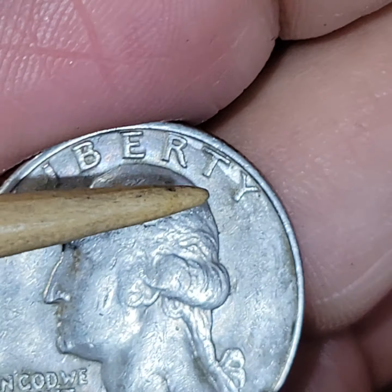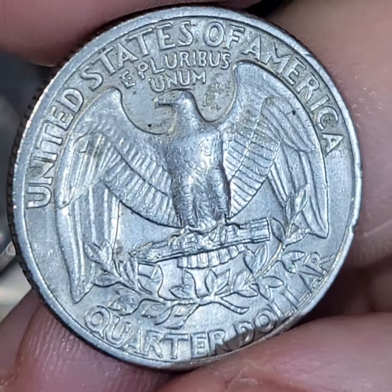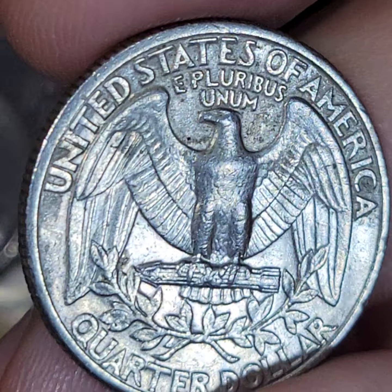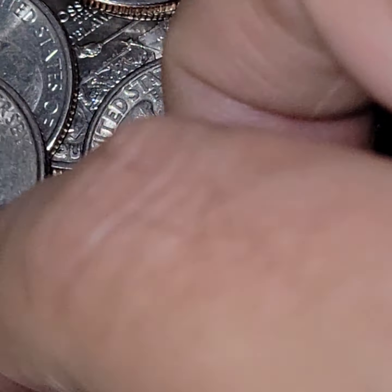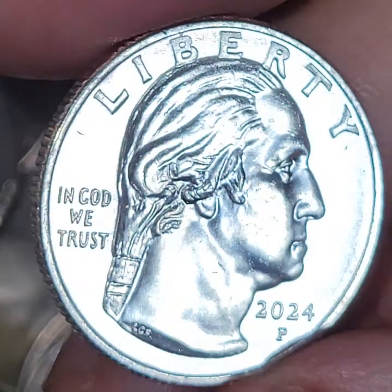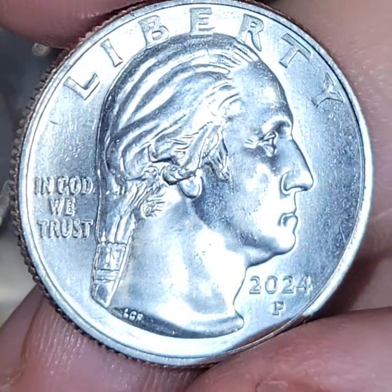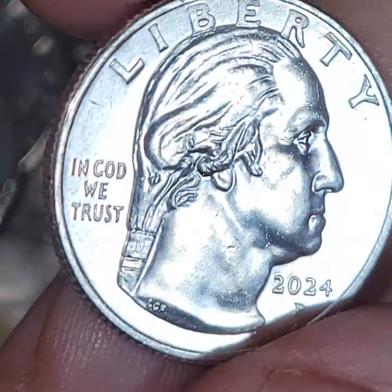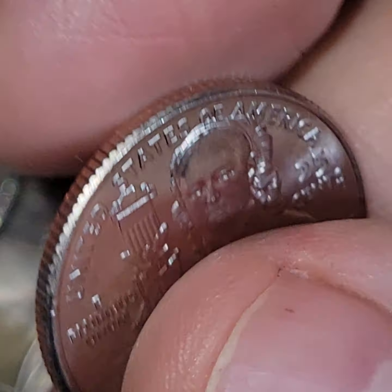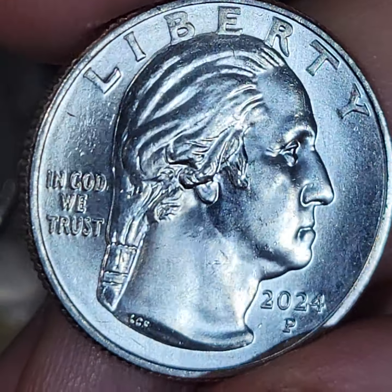It looks like it has some damage. Is it mint damage? I don't know. Mint error. Hard to tell. To me, if it's hard to tell, I just put them to the side. Here goes a beauty. And I was just saying in part 2 how I have not found a 2024 nickel, dime, or quarter. I believe in all of 2024, this is our first.